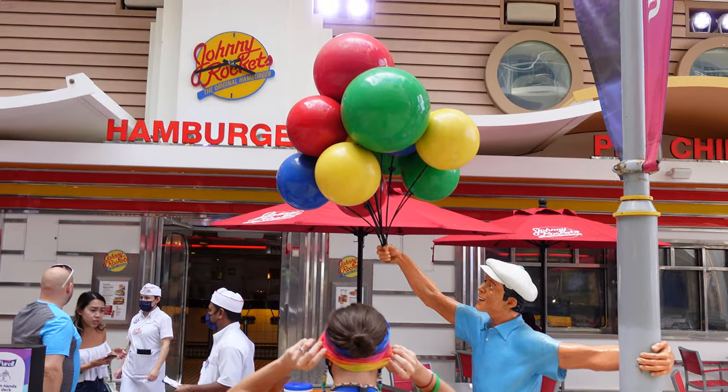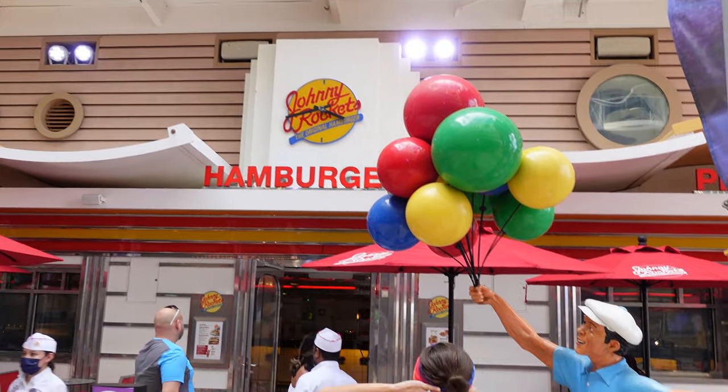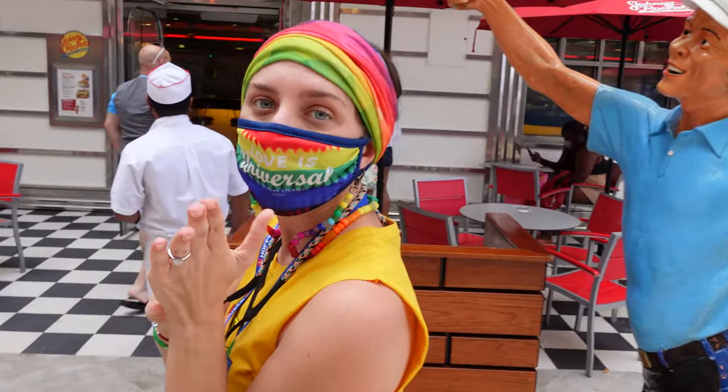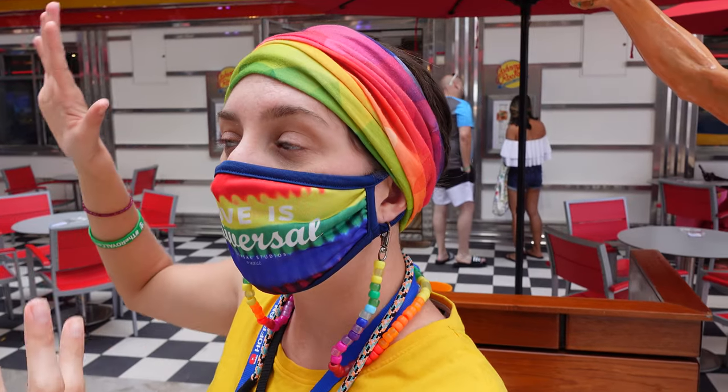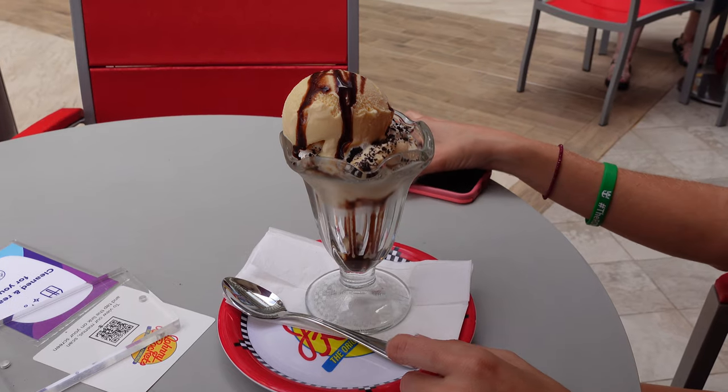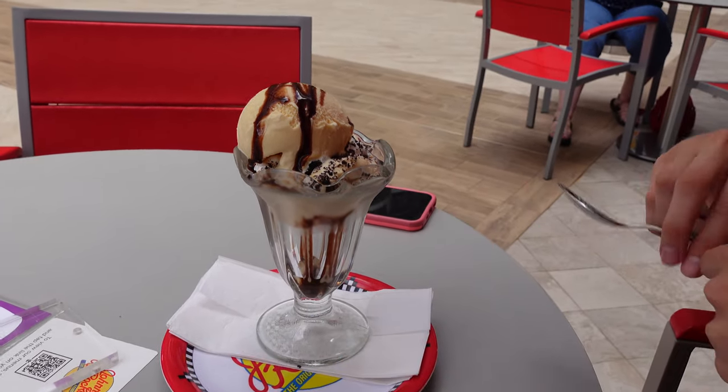Chelsea's floating on in to Johnny Rockets. She's wanting ice cream, some dessert, a sweet treat after that sodium-filled lunch at Loco Fresh. Well, we have an unlimited dining package, and Johnny Rockets and Playmakers is included in that, so I'm going to take advantage and get a sweet treat. It looks delicious!